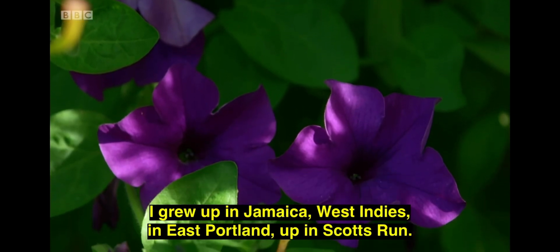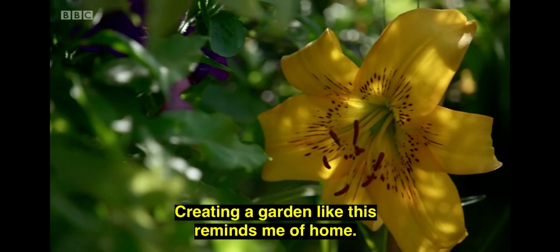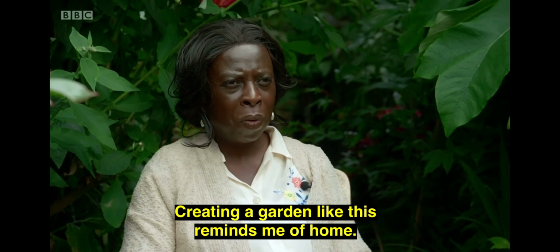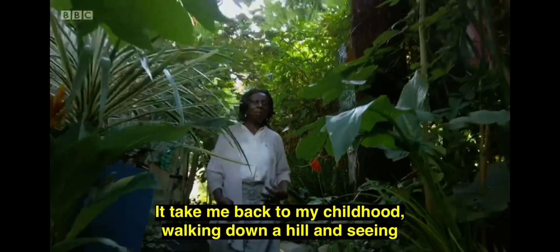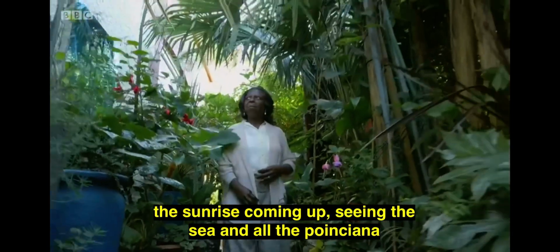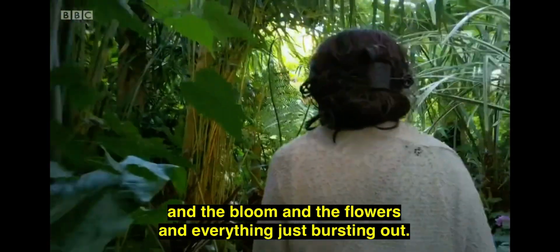I grew up in Jamaica, West Indies, in East Portland. Creating a garden like this reminds me of home. It takes me back to my childhood, walking down a hill and seeing the sunrise coming up, seeing the sea and all the poinciana and the blooms and the flowers and everything just bursting out.